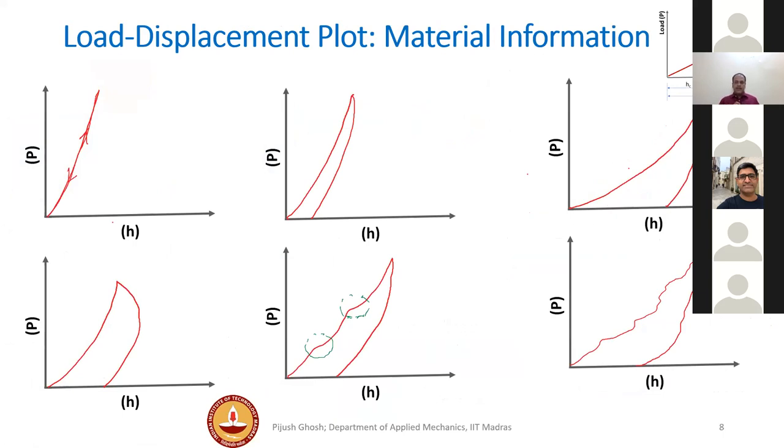And as a beginner, the first day you go for indentation, if you have some idea about how the load-displacement plot looks, you will feel a little more confident to know what is going on inside, whether there is some artifact, or whether something you're expecting is not coming. The load-displacement plot is the raw data, and by inspecting it you will get an idea about some of these. I will quickly take you through some of them.